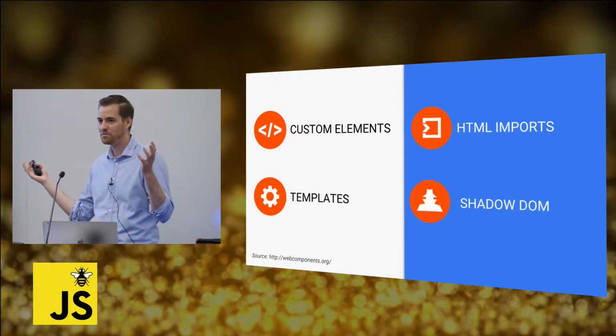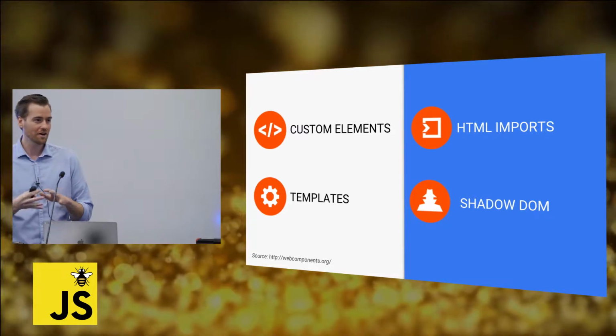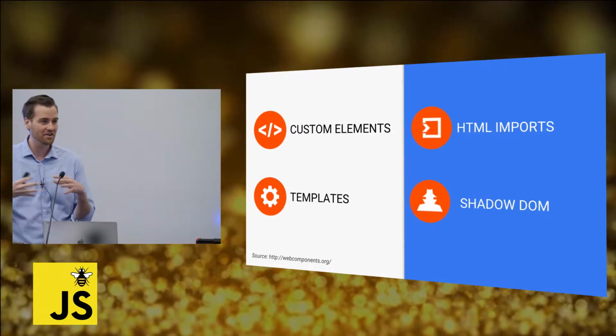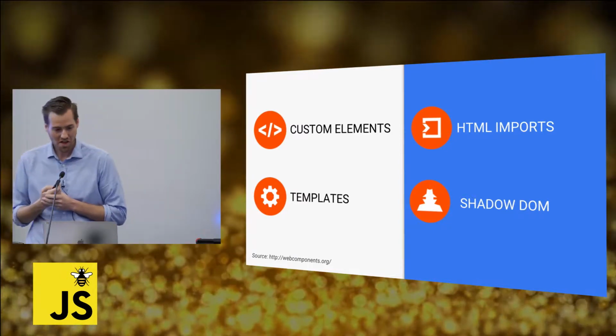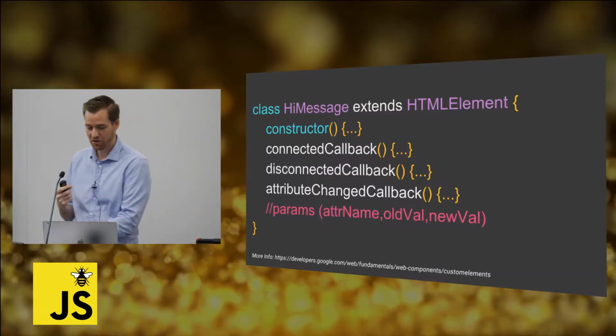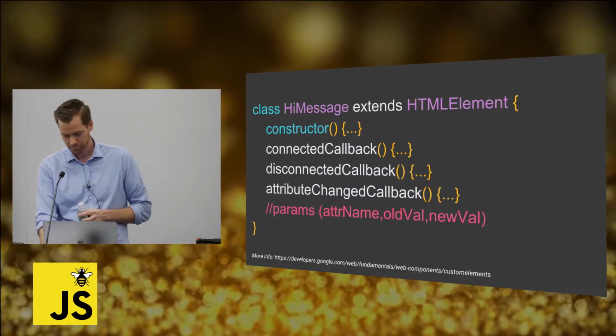We kind of say web components. I like to say it's kind of like Voltron or the Power Rangers, where individually they're pretty cool, but together they form this powerful thing that you can do lots of magic with. So we're going to go through each one of these. The first one, which is my favorite, as it's Rob's favorite, as he said upstairs, is custom elements.